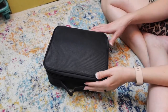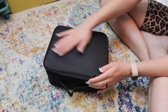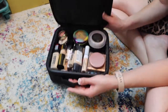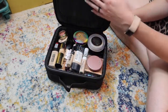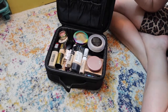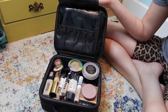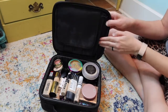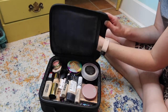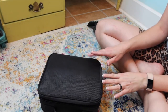I got this bag off Amazon a couple years ago. I hauled it when I got it, but it's from Amazon, and it's nice because it's really hard and really protected. And then you flip up, there's a spot for brushes, so I will put my brushes there for sure. And then there is a spot over here, and typically I have this Mary Kay mirror. Wonder where that's at.